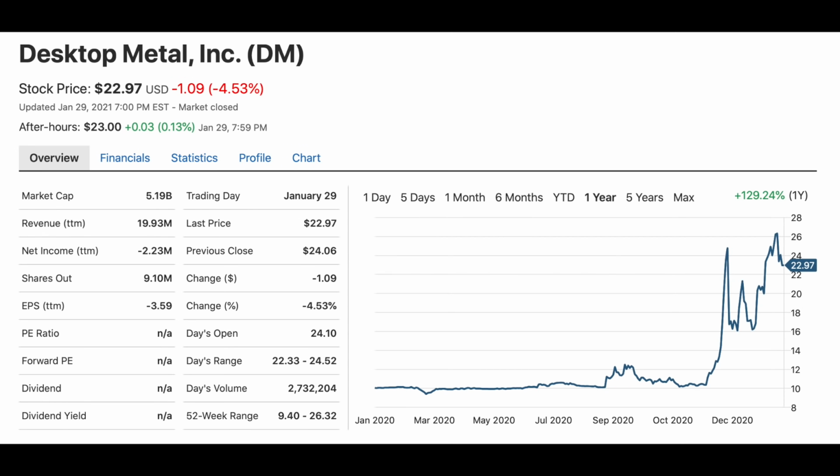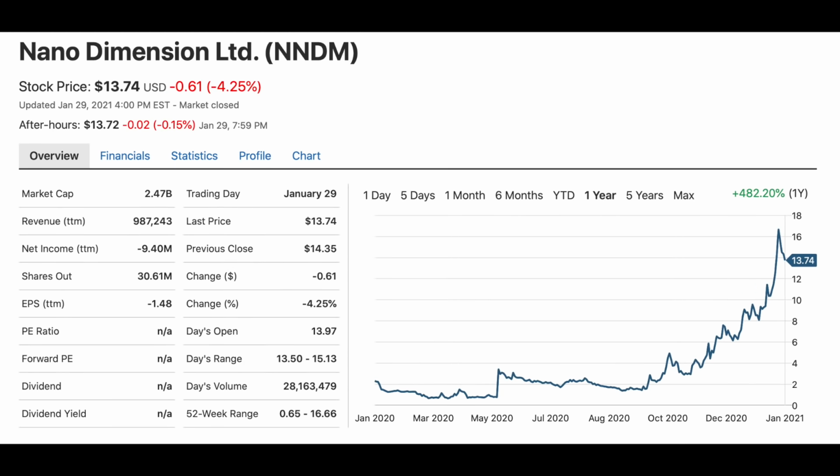Next up, Desktop Metal, ticker symbol DM. This is probably my favorite company out of all of these personally. And anywhere in the low 20s, preferably in the $20 to $23 range, is my buy target for this one for front running that hot sector. Next up, Nano Dimension, ticker symbol NNDM. As we know, this is a company that ARK likes a ton and has had huge gains over the past couple of months, up almost 500% in just the past year. This is a stock that definitely has a ton more growth ahead of it and should be pretty easily $20 plus when the sector does start heating up.